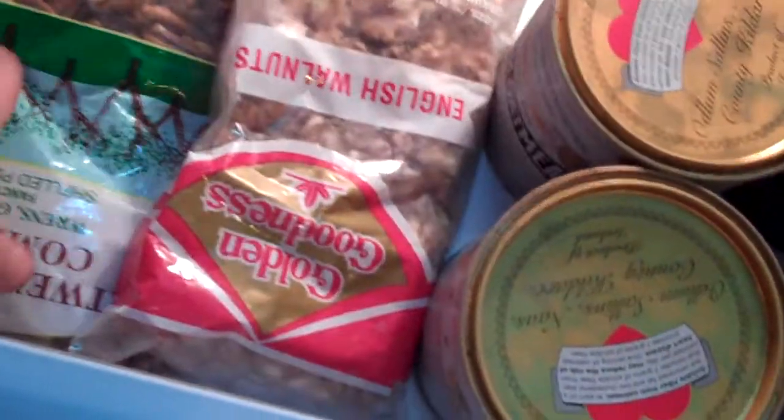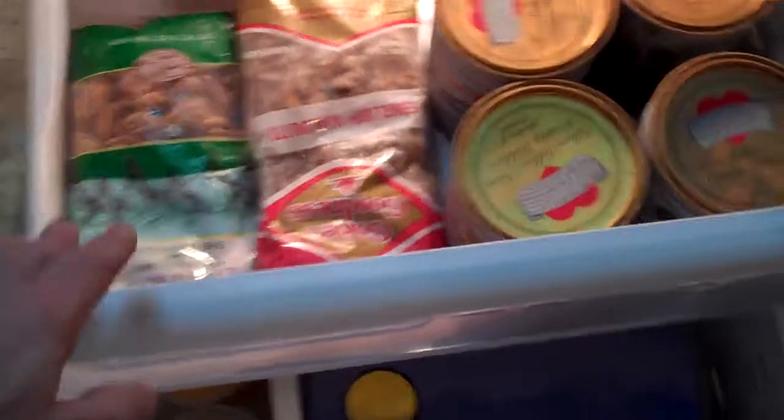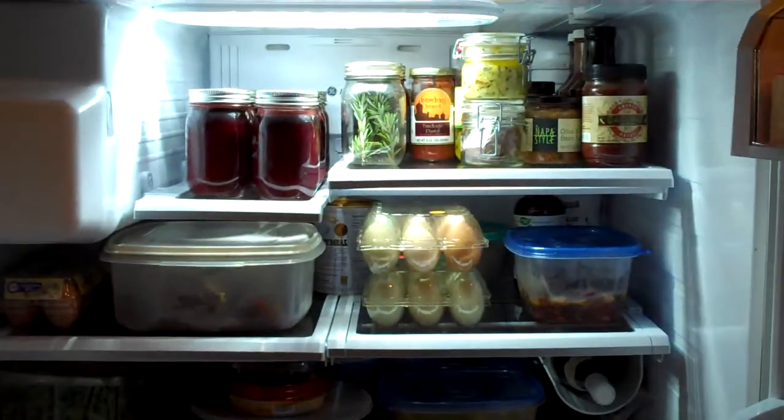Some walnuts. Some pecans. That's about it. Not a lot in the fridge. I mean, in the freezer. Well, I hope that kind of answers your question.